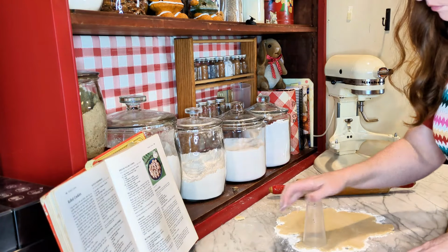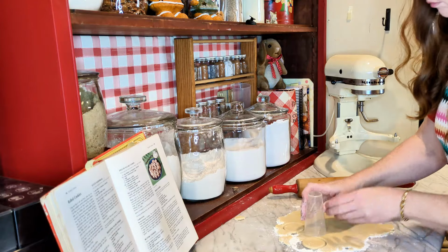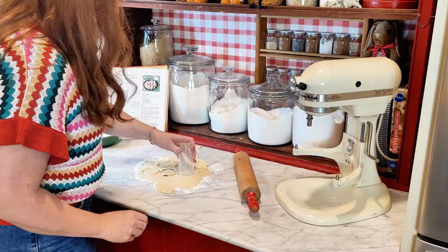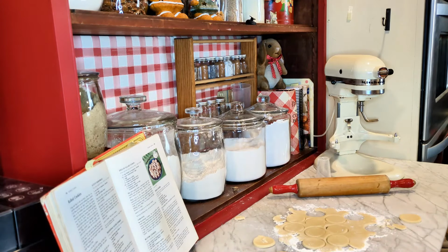I'm going to cut them into 1.5 to 2-inch circles. I also made them in little tiny gingerbread shapes. They do hold their shape really well. So if you wanted to do a fun cookie cutter shape, just make them around 1.5 to 2 inches and that should be good.